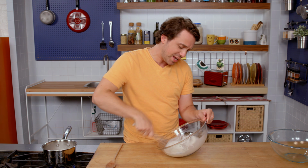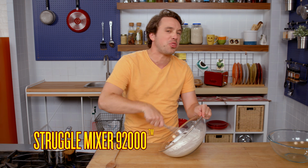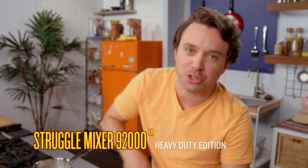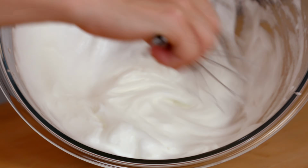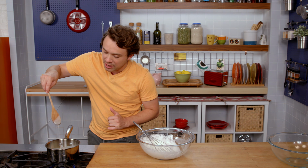Looking for stiff peaks here. See that? This is the Struggle Mixer 92,000 Heavy Duty Edition. Here we go, baby. Stiff peaks. See that? Let's take a look at our coconut milk. Ooh, it has gotten very, very thick. You can see, look at the back of the spoon.